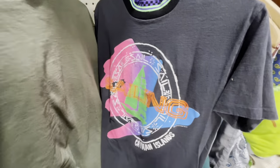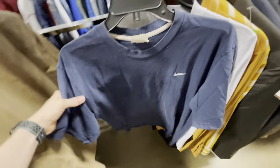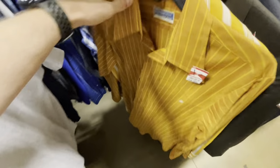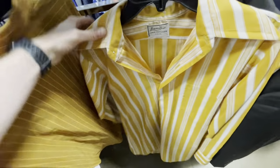Then we got the fall nature-y t-shirt. They'll sell really well in the flea market. I believe that one sold for 10 bucks already. Then we got the Nike Navy Essential. Always picking those up. Quick sellers on Depop. Mount Rushmore tee, good 80s one. Then we got some true vintage button-ups here. I think these are 60s or 70s. Really cool striping. I like it a lot.